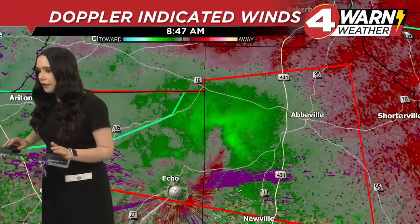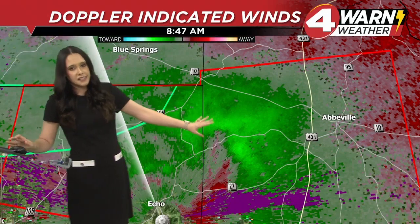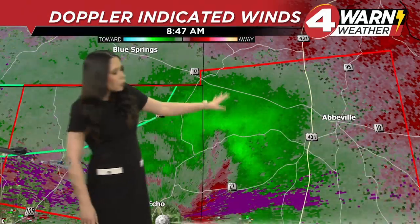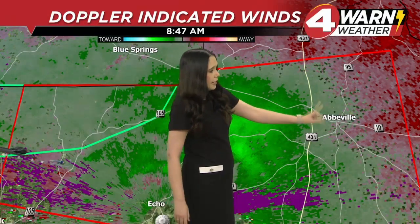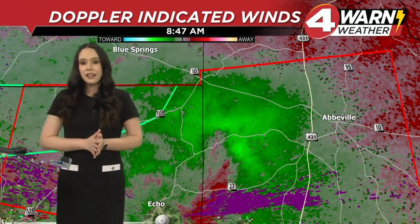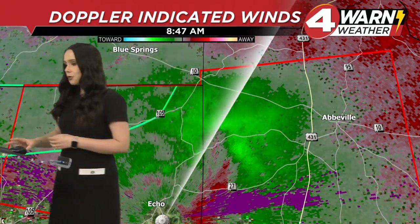I'm going to flip back over to velocity here, and still seeing the signatures for some very gusty winds. So straight line winds could be a possibility with the storm getting closer now to Abbeville. And I'm going to call you out again because trust me, I know the day you had yesterday. So I want to make sure that you are safe. Get in your safe place as the storm approaches.